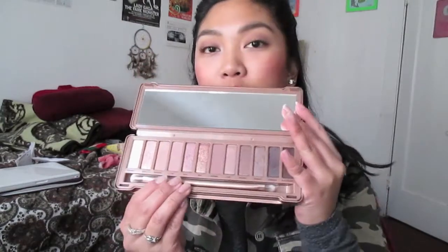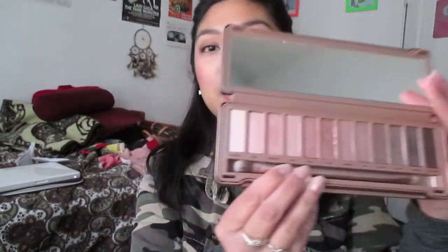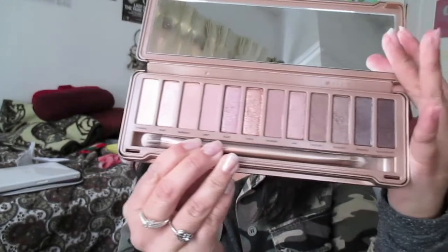This is a really good palette. I have never owned a Naked palette, so with this being my first one, I think it was a treat because the colors, I mean, they're third time's the charm, so by the time you get to this palette, all the duds, if there ever were any, were resolved, and now all the colors are beautiful, and I think this matches more of what I would wear on a daily basis than any of the other ones.